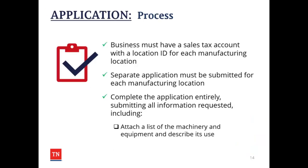In order to apply for the industrial machinery exemption, businesses must have a sales tax account with a location ID for each manufacturing location. A separate application must be submitted for each manufacturing location. Please complete the application entirely and submit all information requested, including a list of the machinery and the equipment to be used, along with a description of that use.